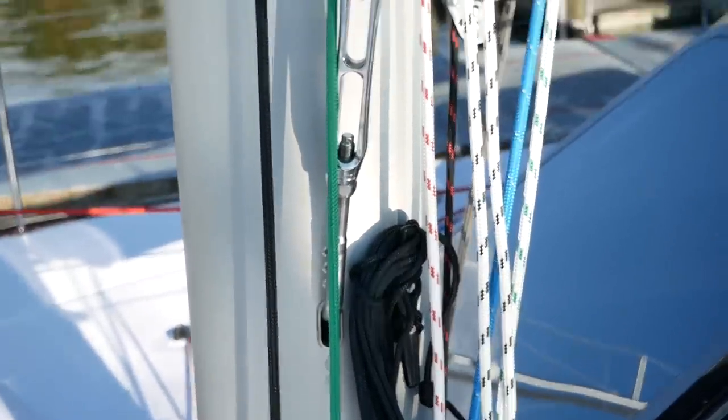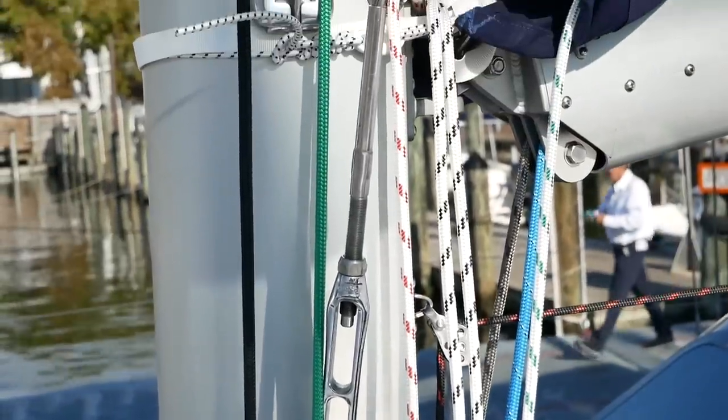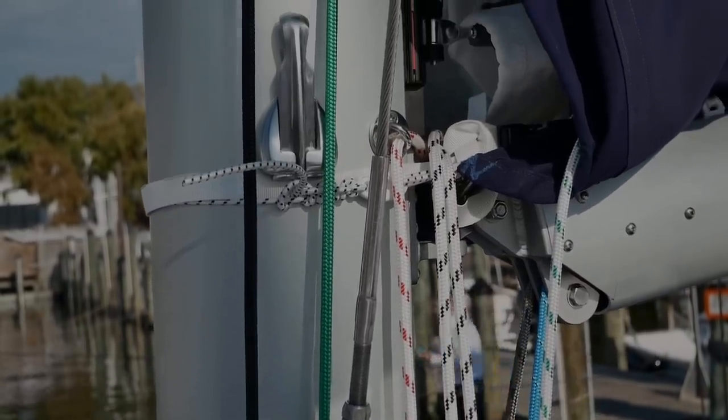As you know, I like to have a good look at the gooseneck. This is a sturdy piece of kit. I don't have any qualms about this at all.